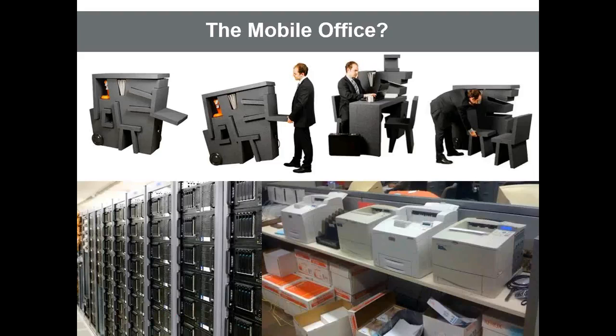It doesn't come with the things that are the most critical to you that are sitting at the office. Specifically, all the data, all the files that are sitting inside of your data center, and then all the printers that you have access to in your office. Those printers that have the specific form types or letterheads or something like that. That's not easy to bring with you.